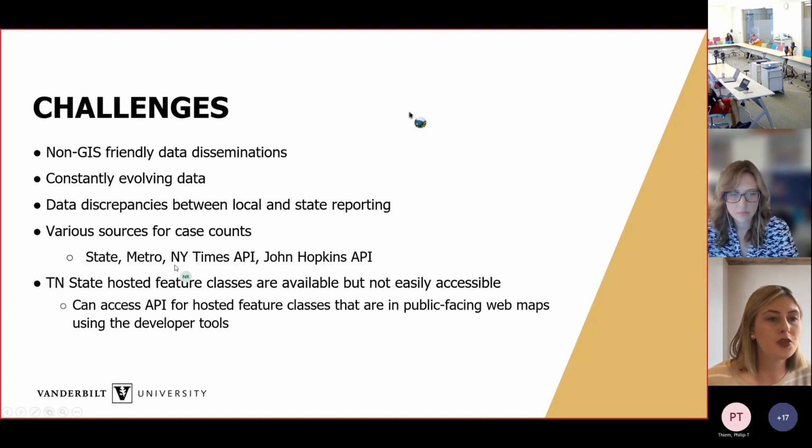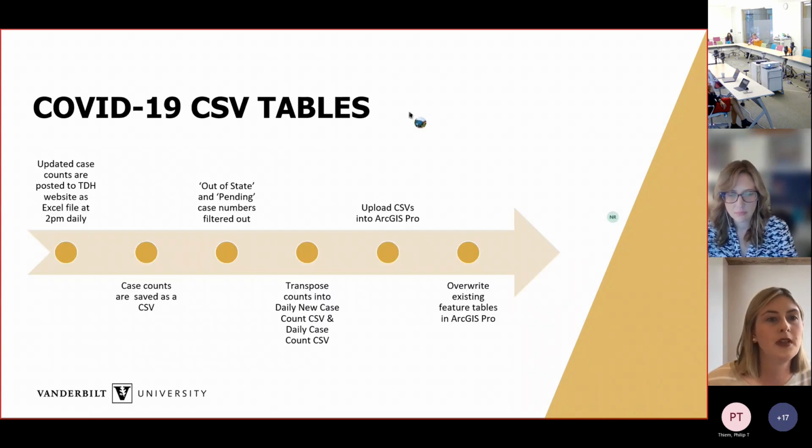And there's a ton of different sources. As we touched on in that first presentation, there's a lot of data being thrown out there. So it was a decision about what the best one of these sources was to use for our mapping purposes. And then there was some hosted data available through the state, things like hospital locations and testing locations. But you had to really mine for those REST APIs using developer tools and get them. They weren't being shared publicly in an easy to access format.